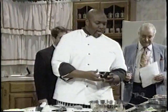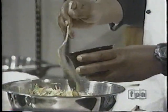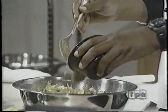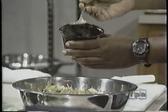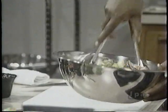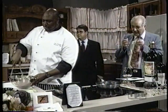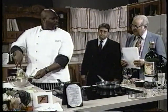Then we're going to add a little blue cheese vinaigrette to it. It's a mixture of red wine vinegar, blue cheese, basil, oregano, black pepper, and we blend it up real fine. Toss all these items together so they're nice and blended. Get everything mixed in there. As you can see, it makes real nice colors too. So definitely for the summertime.